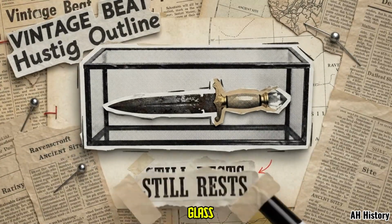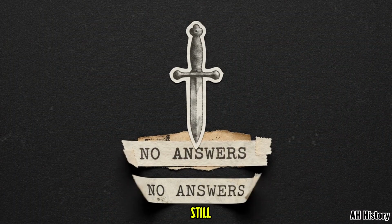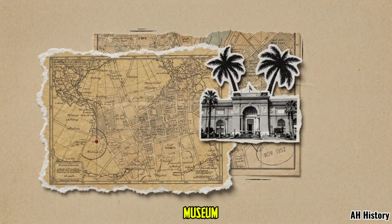It sits under glass in the Egyptian Museum in Cairo. The dark metal still reflects light. The blade still rests in the Egyptian Museum in Cairo.